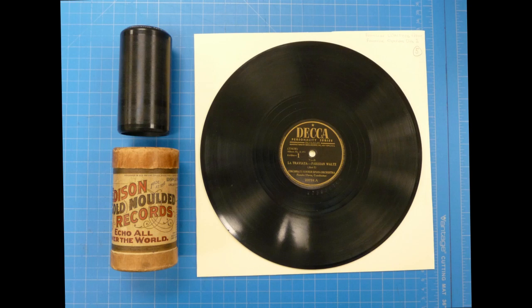The estimates of how much material is out there to be saved keeps changing. I don't think any of us really have a clue how much there is, but what we do know is it's failing every day. It's especially the wax cylinders. They are very susceptible to, well, first to the mold, which destroys them, but also to climate changes. If you move them from high to low humidity or high to low temperature, very often they simply implode.